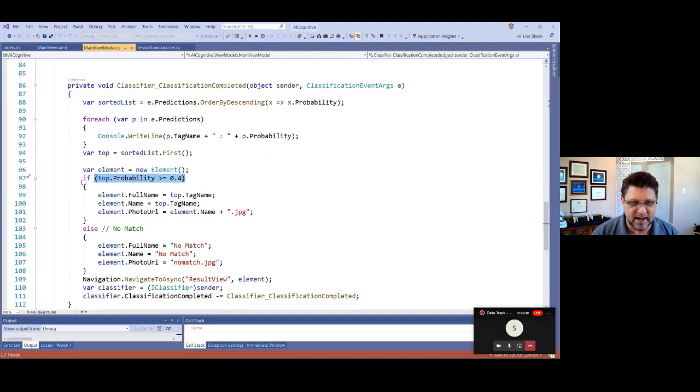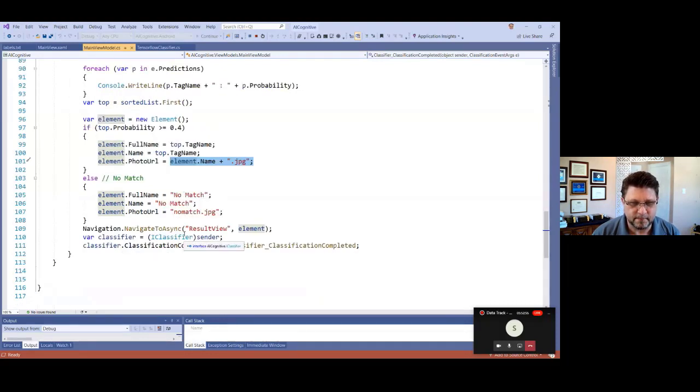And so when you get a match, it's going to label the tag name, you know, A-OK, thumbs up, whatever it is. And then I have images for each of those 4 that are just stock images that you saw. And then if there's not a match, we get that big red circle with a slash.